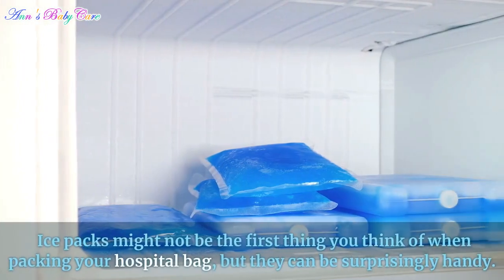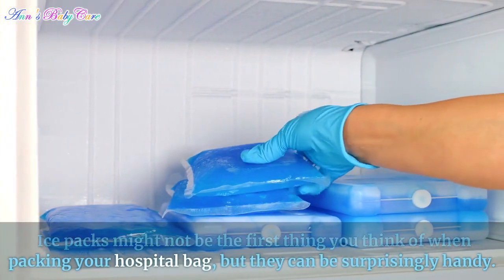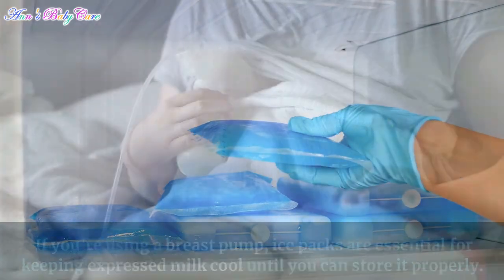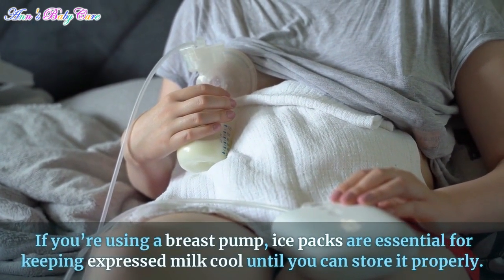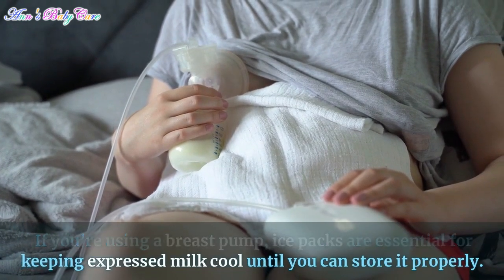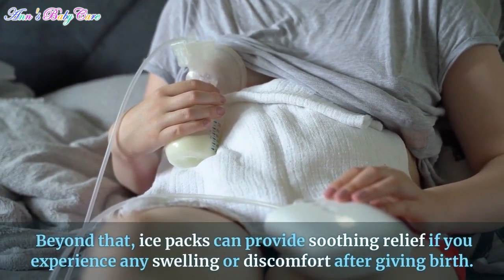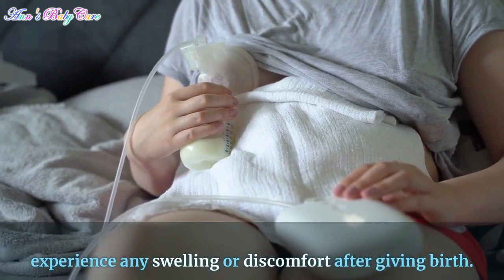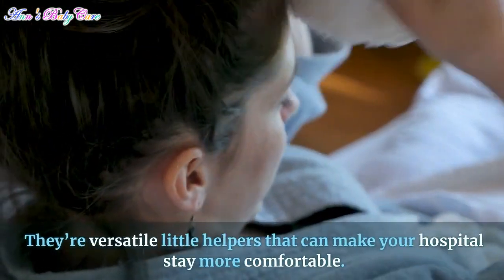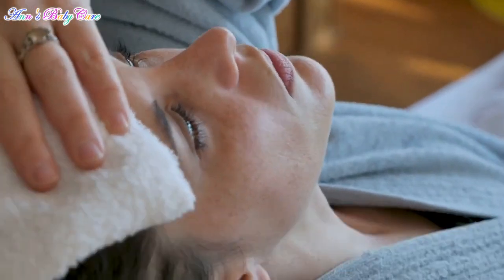Ice packs might not be the first thing you think of when packing your hospital bag, but they can be surprisingly handy. If you're using a breast pump, ice packs are essential for keeping expressed milk cool until you can store it properly. Beyond that, ice packs can provide soothing relief if you experience any swelling or discomfort after giving birth. They're versatile little helpers that can make your hospital stay more comfortable.